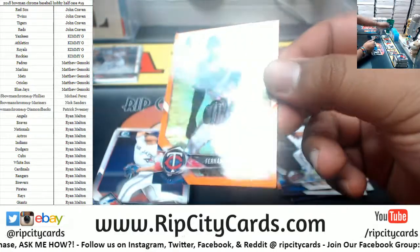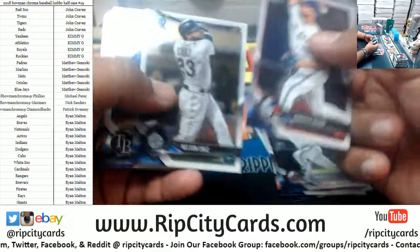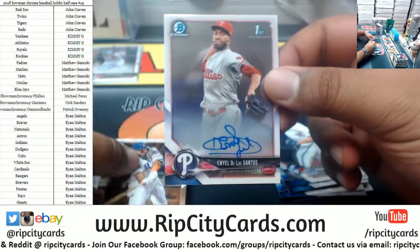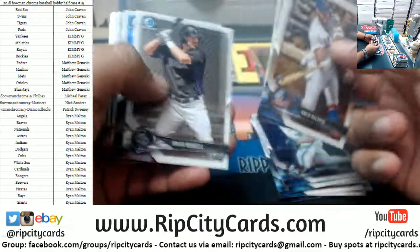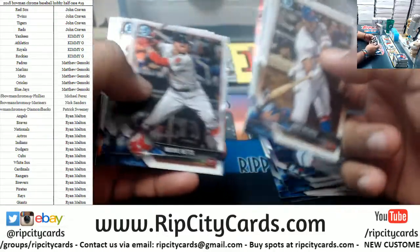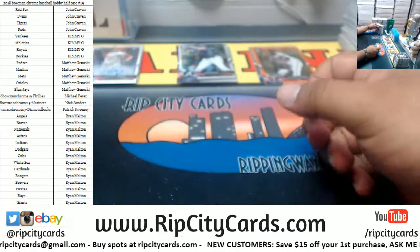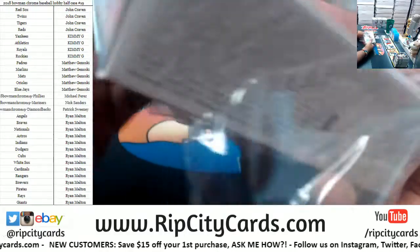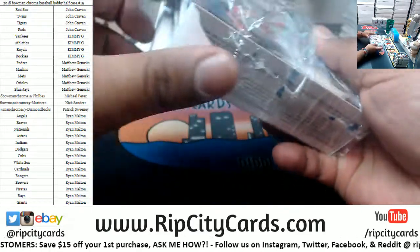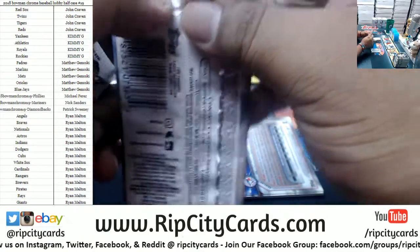The orange is Fernando Romero, 25 of 25. Little eBay 101 there for the Twins. And Yerel de los Santos, Phillies first Bowman autograph. 13-10. Wow, that's a football score. John, you did. You got Red Sox, Twins, Tigers, and the Reds, John.